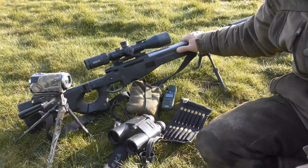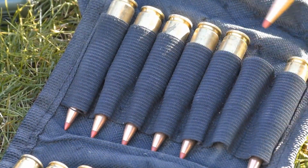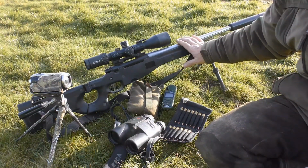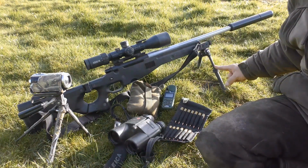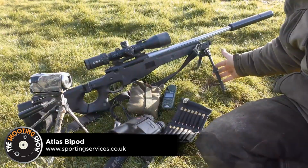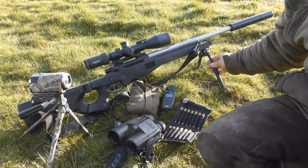Okay, over to the rifle itself. This is a custom rifle. It's a 260 Remington, so it's firing a 6.5 bullet. I'm using 143 grain hand loaded ammunition. It's quite a heavy rifle, but heavy's a good thing when it comes to long range shooting because it soaks up the recoil and helps you stay on target a bit easier. You'll notice I've got a good quality bipod on there. This is the Atlas bipod, which is not a cheap bipod, but it's a good quality sturdy bipod. It quickly and easily adjusts.